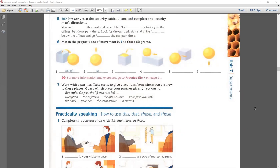Okay, I'm sure some of you already got it. So we have you go. Yes, first one, go along. You go along this road and turn right. And then number two, go past the factory to the offices, go past, P-A-S-T. So go past the factory to the offices, but don't park there. Look for the car park sign and drive down. Very good. Drive down below the offices and go into the car park there.